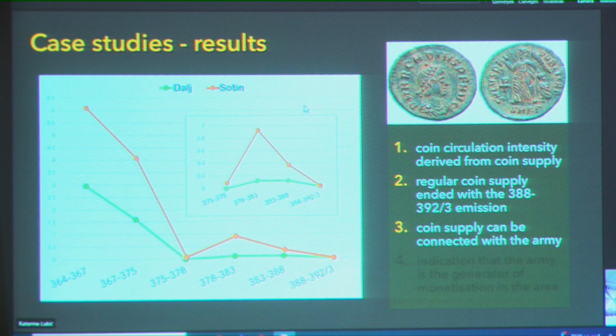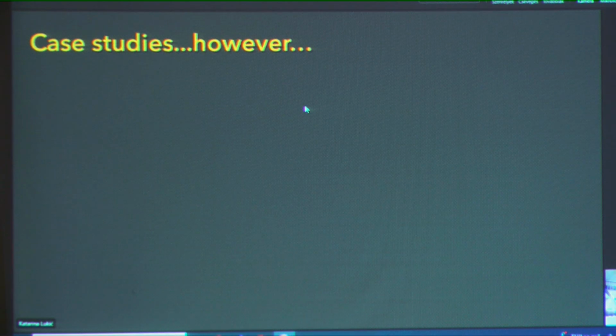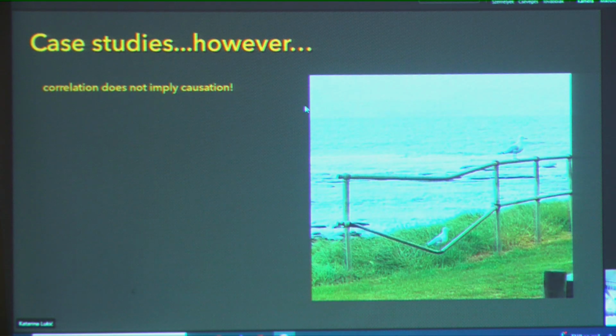So, since coins initially could have only come to forts in the form of soldier salaries, changes in coin circulation at the forts could have been related to the intensity of military activities in the area. This indicated that the army is the generator of the monetization, and it might have been concluded that with their departure at the end of the 4th century, the limes was demonetized. However, as we know, correlation does not simply imply causation. Just because the intensity of coin circulation and the army can be connected, it does not mean that the army solely carried the monetary system of the area. Thinking that the area demonetized after the army left is an easy trap to fall into, and it is facile.